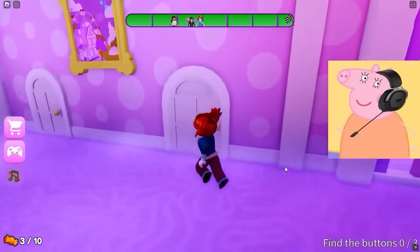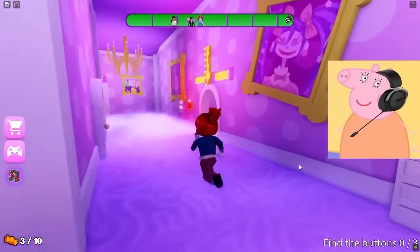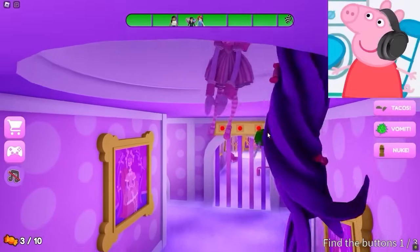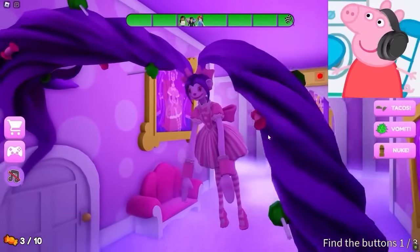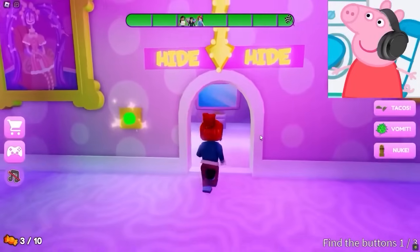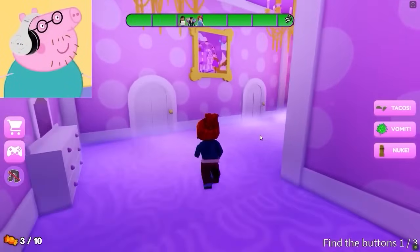Family, I think we're trapped. Oh no, that's too bad. We need to find three buttons. But where do we find them? Oh no, family, I knew there would be a catch. This is really bad. She's trying to kill us. Let's get out of here. Oh no, she's coming for us.